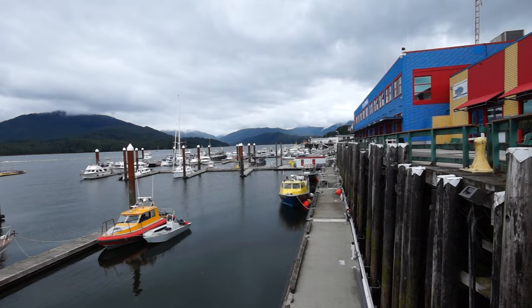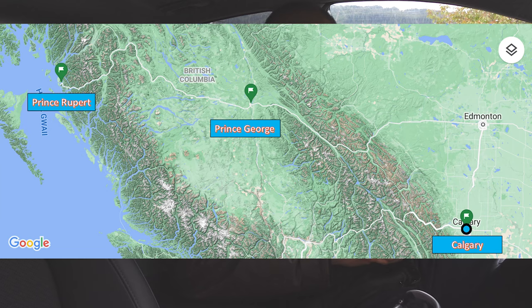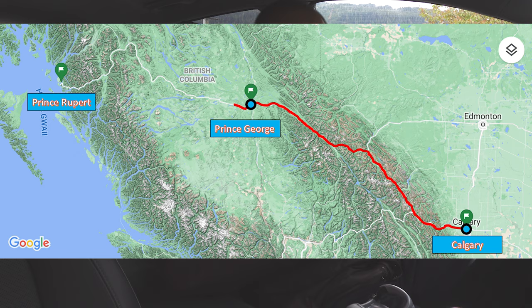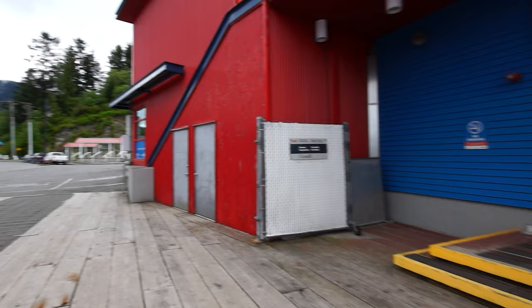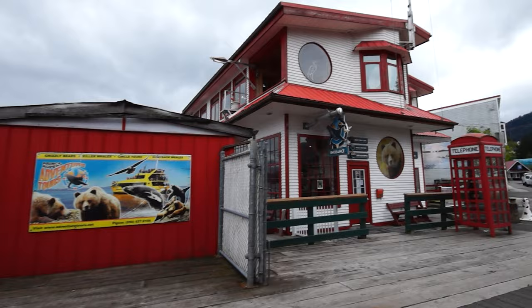So just to recap, on the first day we went from Calgary to Prince George, and then second day Prince George to Prince Rupert. Now yesterday, the third day of our trip, we spent the whole day in Prince Rupert, so that was quite fun. It's a nice little town and it's right by the ocean. So today we are driving back and we're starting from Prince Rupert. We're going to Prince George.